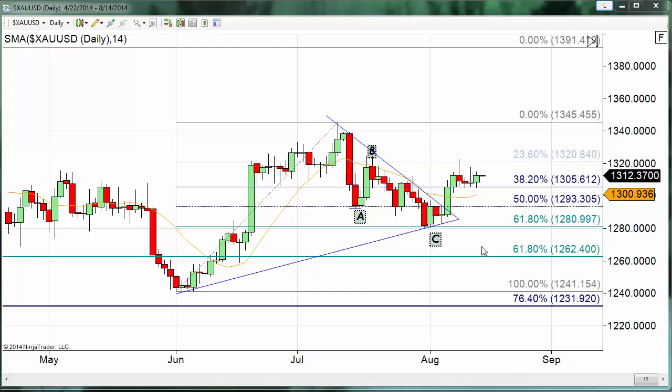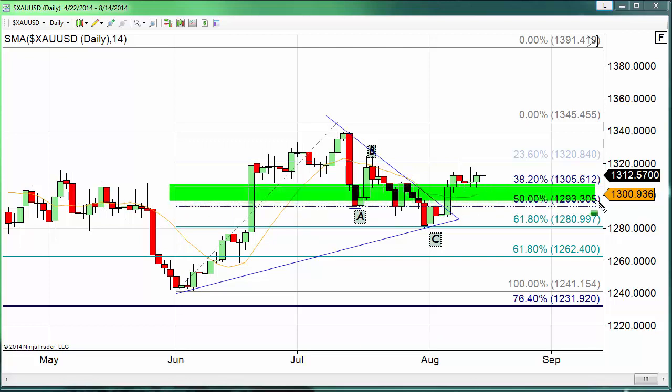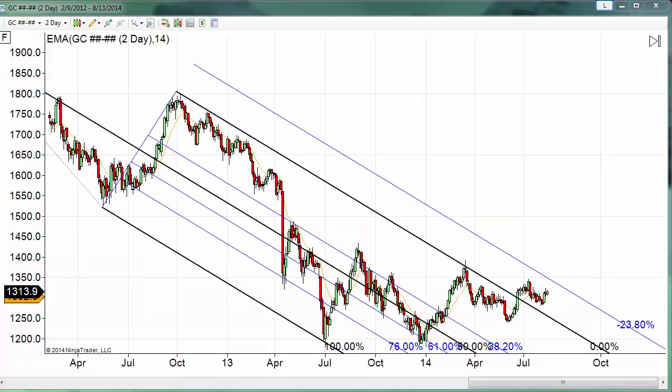Now, as I said, all stops should be below 1300. 1300 should hold. We are looking at a market in gold that has been moving higher. And as I said over the last couple of days, it is my sense that we are truly forming some sort of a base and a level of support right now between 1300 and 1305. My sense is that we will build some type of support, and that we will probably break to the upside.